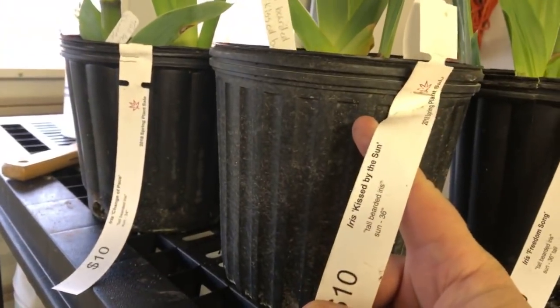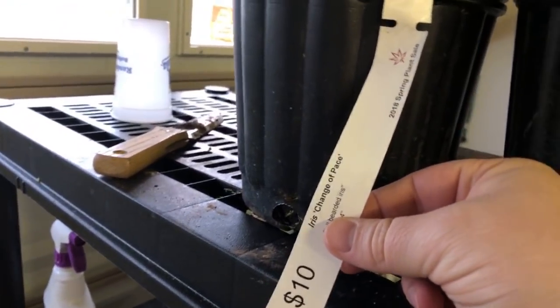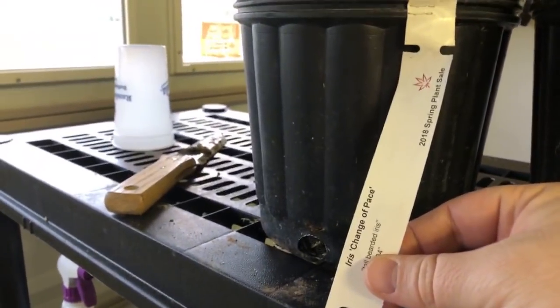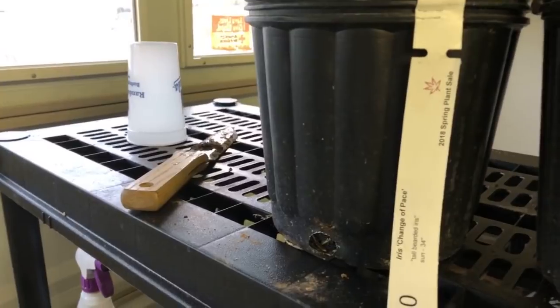This one's called Kissed by the Sun, which I believe is like this crazy orange and yellow one, which ought to be pretty neat. And then Change of Pace, if I remember correctly, is an all white bearded iris bloom with like a dark purple fringe around the flower.